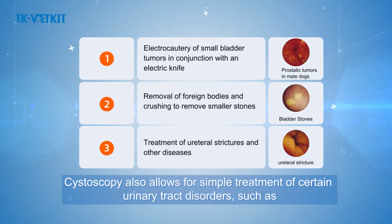Cystoscopy also allows for simple treatment of certain urinary tract disorders, such as: 1. Electrocautery of small bladder tumors in conjunction with an electric knife. 2. Removal of foreign bodies and crushing to remove smaller stones. 3. Treatment of ureteral strictures and other diseases.